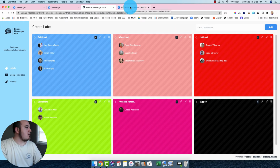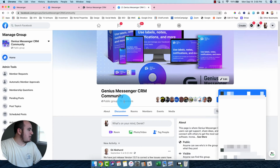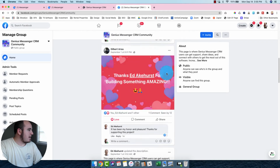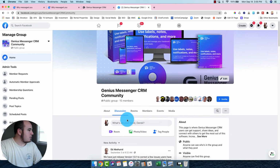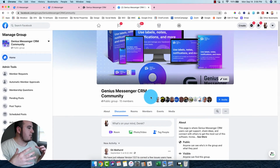So another place you can go for support is the Genius Messenger CRM community. We added a little Facebook group here. I'm an administrator in this group. So you can come in here, check out what's going on, look for version updates. You can see we already had our first update shortly after launch, and we'll have a few more. So in the future, this will be fleshed out more. We'll have training, support topics, and all that good stuff. So those are the two best options.